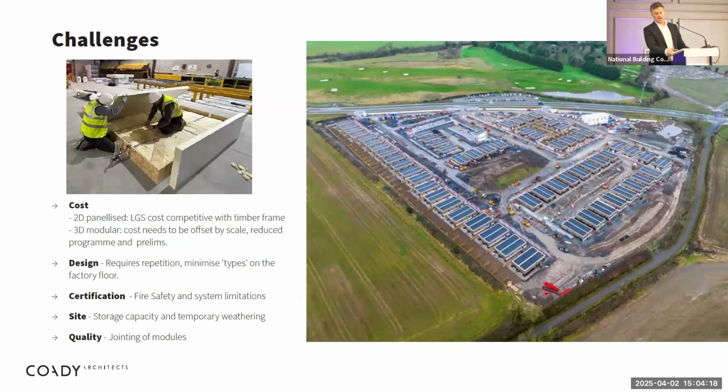Challenges then, cost. So the efficiency of cost is still being looked at. Obviously, with mass production, the larger the amount that is being produced, the lower the cost is going to be overall. The design requires repetition. And what you'll see with the Tallaght case study that I'm going to talk through, there is a lot of repetition.